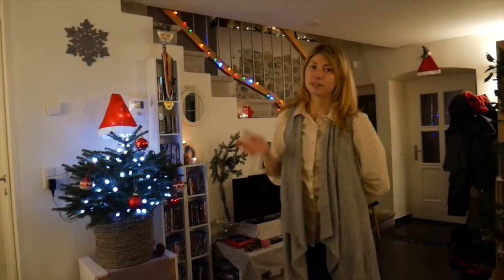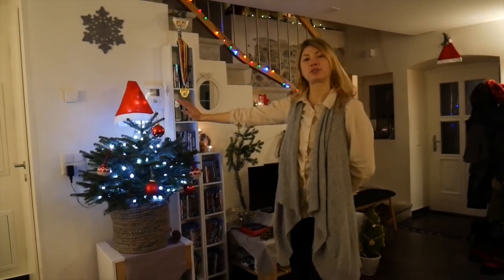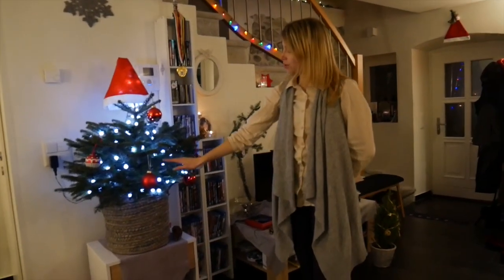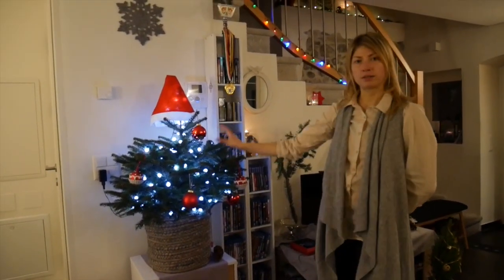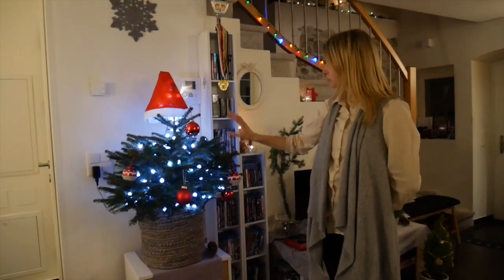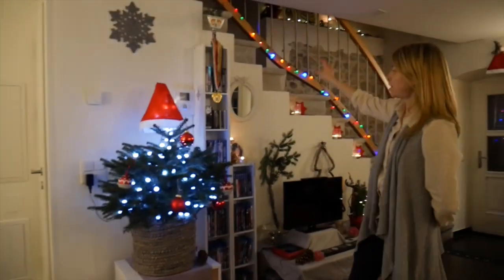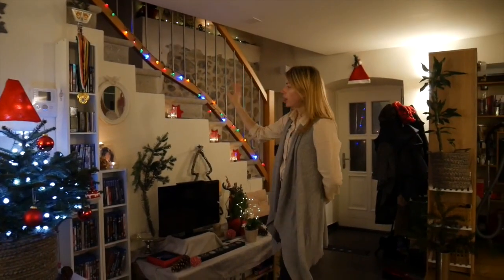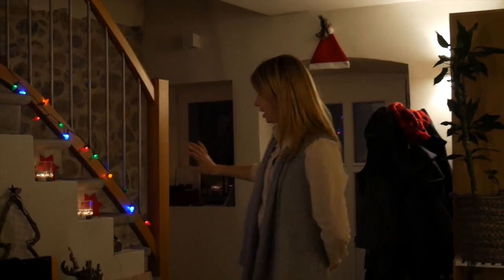Hey! Little update on the decoration situation. The Christmas tree is up. I've put up the lights here as well and already started putting the Christmas balls up. We're not gonna have a top, so the whole theme will be colorful and lots of candles. So I've put up here.